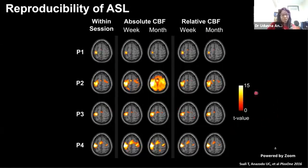This is, in the same study, in the same patients, Tracy essentially also looked at finger tapping, so looking at being able to detect changes in blood flow. And so she demonstrated again, if you were to measure these changes in blood flow within a session, so you have them come in and out of the scanner, you have them 1 week apart and 1 month apart, you pretty much get similar blood flow patterns, except for this person.